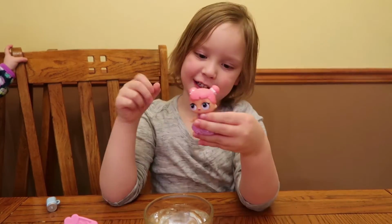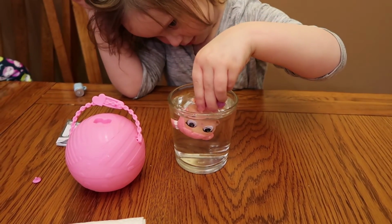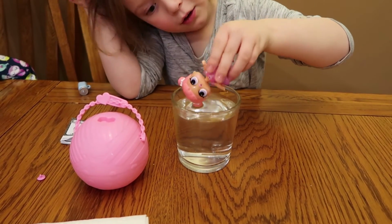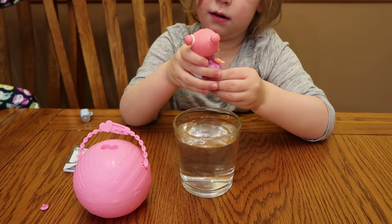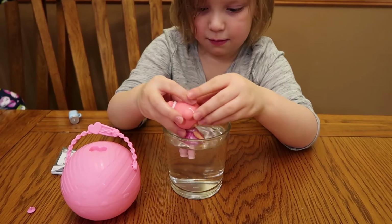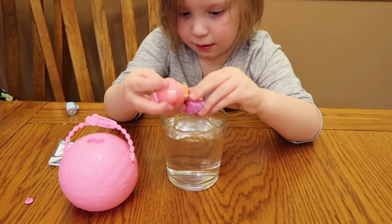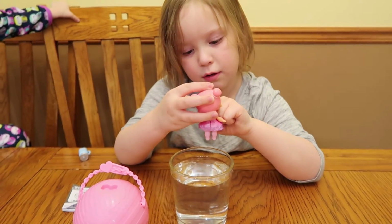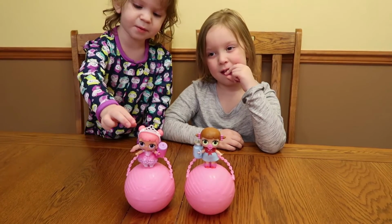Now we're going to try Hannah's. Yep, dip her in the water. Keep dipping. Keep going. Anything change on her? No. No? Can you try the other side? So put her legs in now. Keep going. All the way. Anything? No. No? Maybe her dress changed colors. It doesn't look like it. Oh well. Oh well.